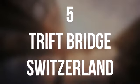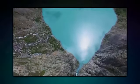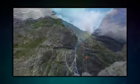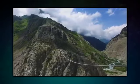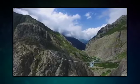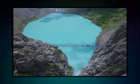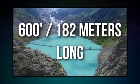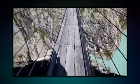The Trift Bridge of Switzerland. Another bridge over the Swiss Alps, except this one is hanging in mid-air. I'm getting scared already. The bridge was built in 2004 as a response to the rapidly melting glaciers. The once massive glaciers were no longer high enough to take visitors to the main hut, so the Trift Bridge was born. The bridge is modeled after Nepalese-style 3-rope bridges, so it's not super sturdy, but it gets the job done. Spanning almost 600 feet long and hanging about 350 feet off the ground, the swinging bridge is not for the faint of heart.